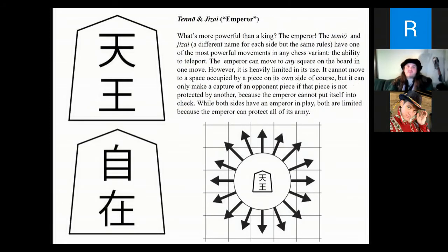You have your emperor. You can teleport. I'm not joking. In some of the larger versions of shogi, you have an emperor piece. Sometimes you have to promote into one, sometimes you start with one. And it can move to any square on the board in one move, but that movement is limited because it can only make a capture of an opponent piece if that piece is not protected. So it can't put itself in check, of course. And if you have two emperors, technically they're protecting all their other pieces, so there's limitations. But still, it can teleport.